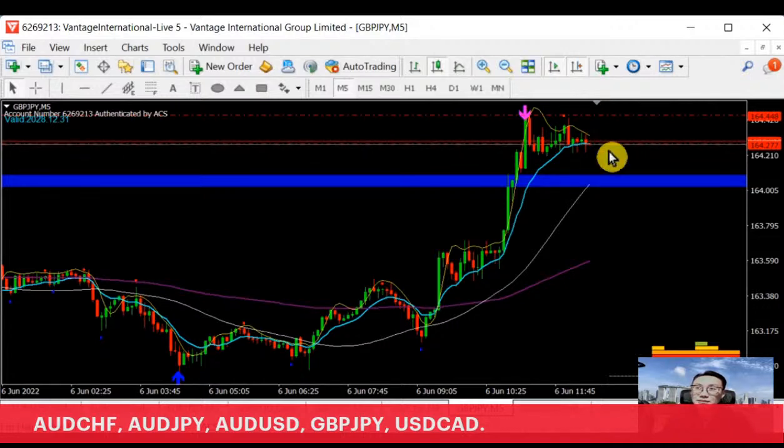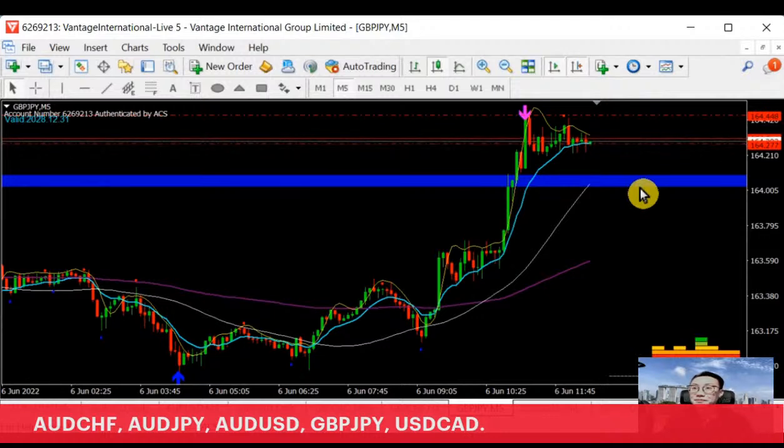Or you can have a double top, then that will be another chance for me. Or another lower high, then that will also be a signal for me to grab some.